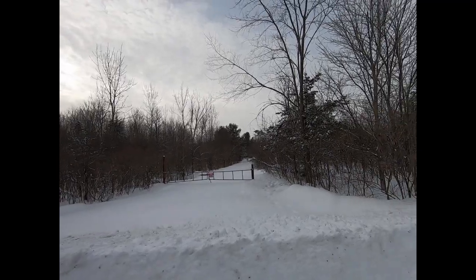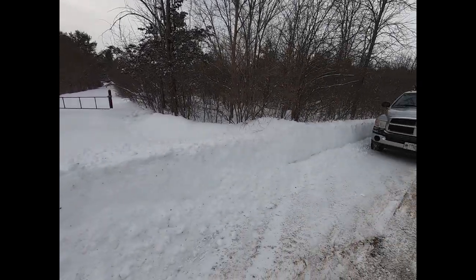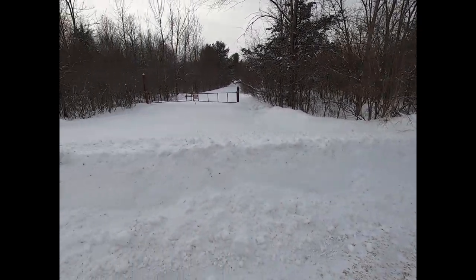Here we are, sports fans, out at the property. It's a cold, snowy day on a Monday. So we had a lot of snow yesterday, and from last week, we gotta blow the laneway out. So you can see how high the bank is here compared to the truck. It's a little bit thicker here.